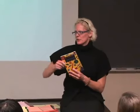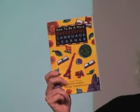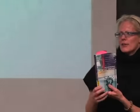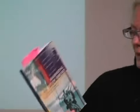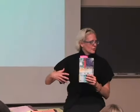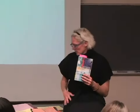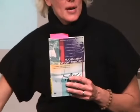A couple of other things for you to look at if you're interested and to pick up if you're really interested. There's one publication called How to Be a More Successful Language Learner. It's a little old, but it has a lot of good ideas in it. And a publication called Maximizing Study Abroad. For those of you who are planning to go abroad, this is a really great publication. But it also has sections on language learning strategies that apply to learning in a classroom situation in country as well. And this publication is where I took these two learning style and learning strategy surveys from.